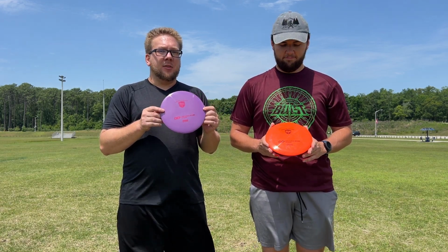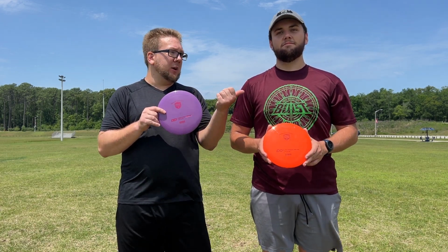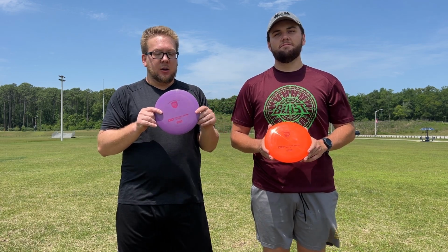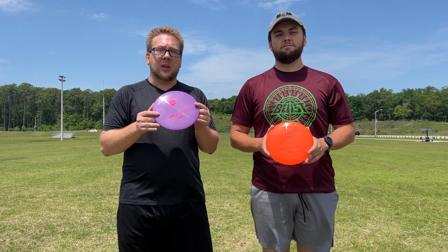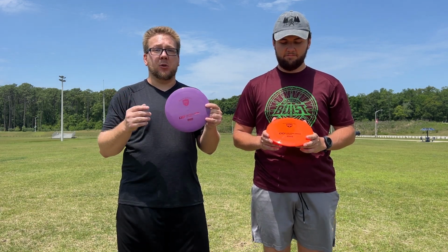So for me as an AM, this is almost like a dependable headwind fighter in a way. I mean, you saw even when he threw into a headwind, it didn't really turn, it just flew dead straight, and then it still came out. So for me, this is something that I could throw into a headwind and trust, or if I needed something overstable, this honestly flies similar to some of my Zars I have in my bag, which are kind of like overstable race basically.